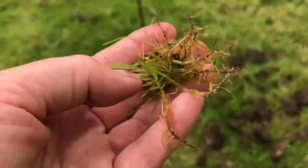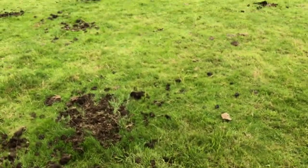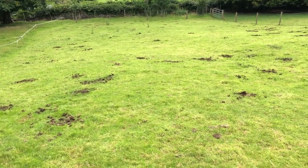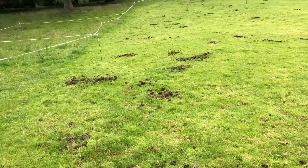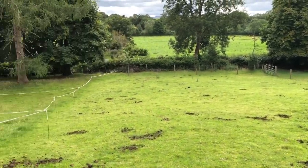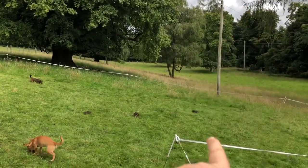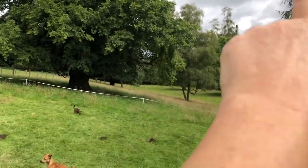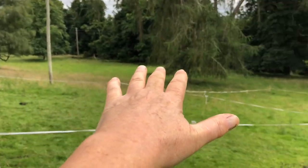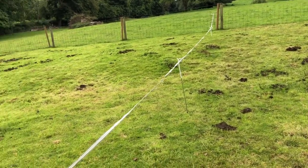So the moss is also a sign that if you lime it, your pH will improve. But if you re-sow it with a multi-species sward, it will rebalance the soil, and all the horse's manure will rebalance the soil as well. So I'm going to sow this little section of the field. You see there's a larch tree there, a larch tree there, the telephone pole there, and the lime tree there. So this whole area here, I am going to sow with those seeds.